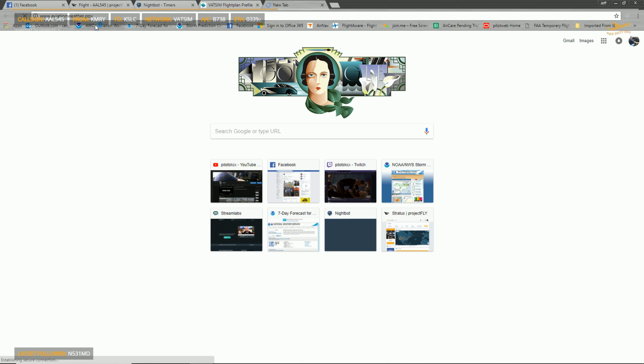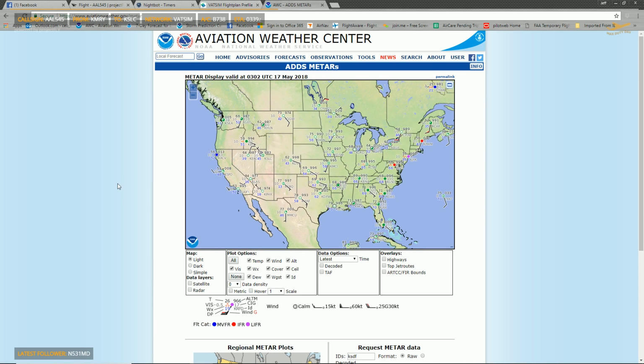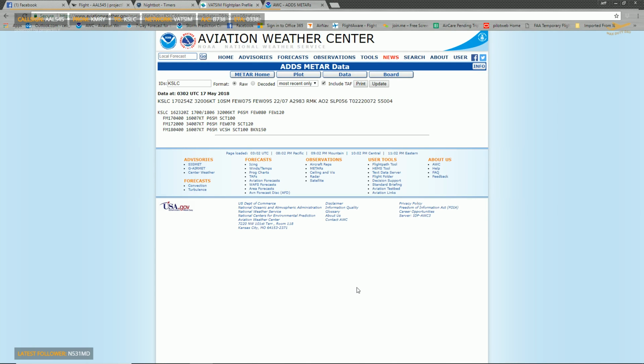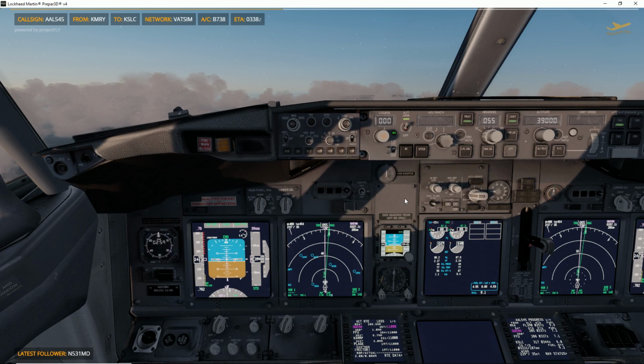We're kind of gonna have to keep an eye on to see if Salt Lake flips the board or not. So right now we're still north, and from 04Z, I think we'll stay north until it looks like it's settled down, till about 04Z. So it's close. We'll have to see when we get there.